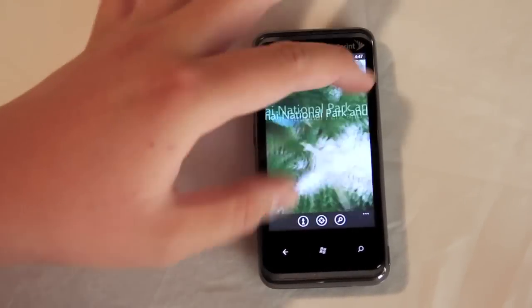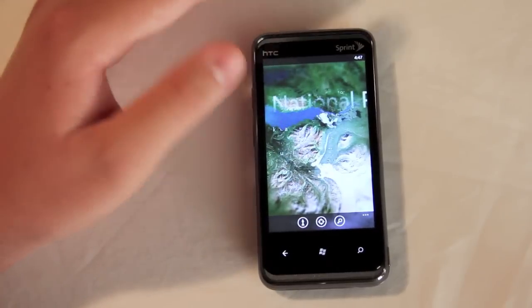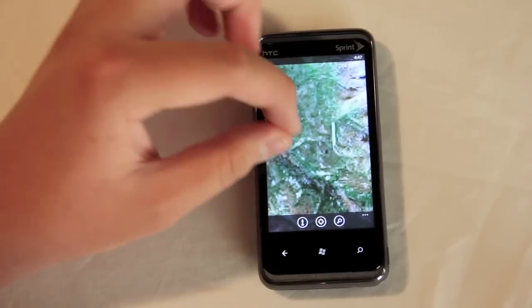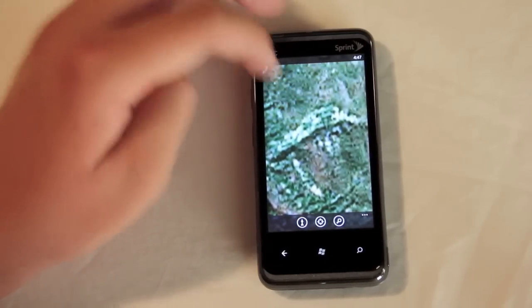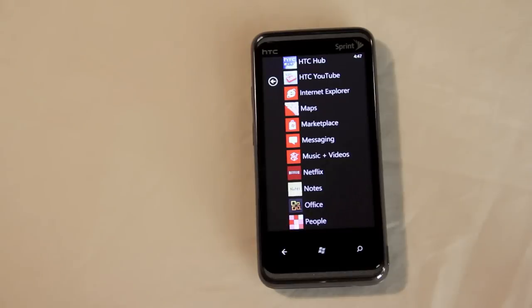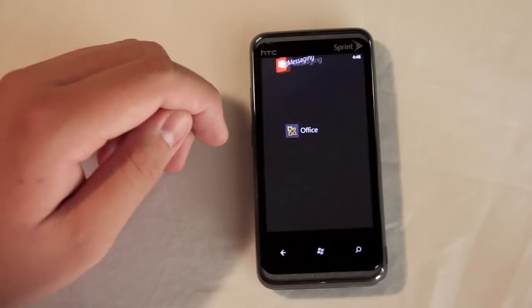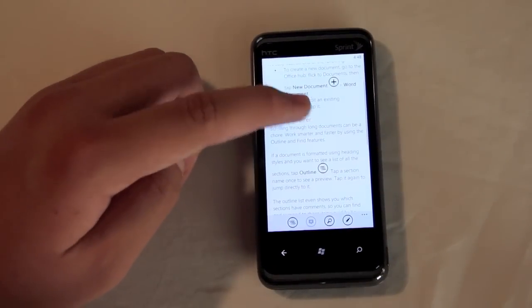So here's Bing Maps, because of course this is a Microsoft phone, and it has that nice fog kind of disappearing when you zoom closer in. It has that fog effect, and we can just look at wherever on this map. Just takes a minute. So Bing Maps works really well, and it doesn't have voice navigation as you would expect in Google Maps on an Android phone, but it does come with Telenav as I showed you, so you can get your voice navigation. We have Microsoft Office, where you can open Word documents, write them, edit them.